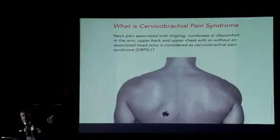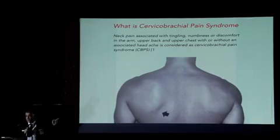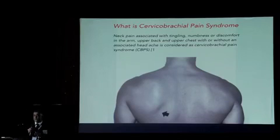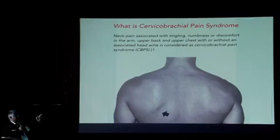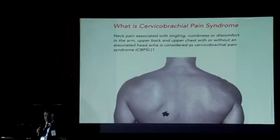Cervical brachial pain syndrome, or pain related to the cervical spine, is usually the territory of a neurosurgeon. Most of us are oblivious to it. So in the next slides, you will know what it is, how you are going to diagnose, and when to worry, when to refer. Neck pain associated with tingling, numbness, or discomfort in the arm, upper back, and upper chest, with or without associated headache, is considered cervical pain syndrome. So pain in the head, neck, anywhere in the upper limb.